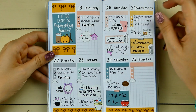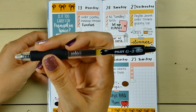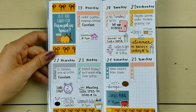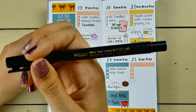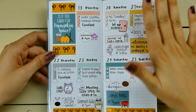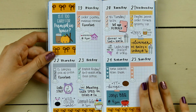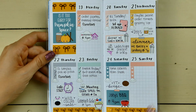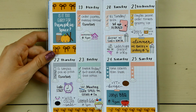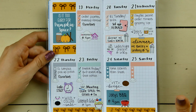I am planning to use my Pilot G2 0.38 on the paper, and I'm still just using the Pilot Ultra Fine Point permanent marker on the Sweet Kawaii Design stickers. But I like how simple this is. Honestly, I don't feel the need to fill in this space, and I don't have anything planned for Sunday as of right now. So I'll probably fill this space in at some point with something, but I want to keep this very functional and minimal looking.